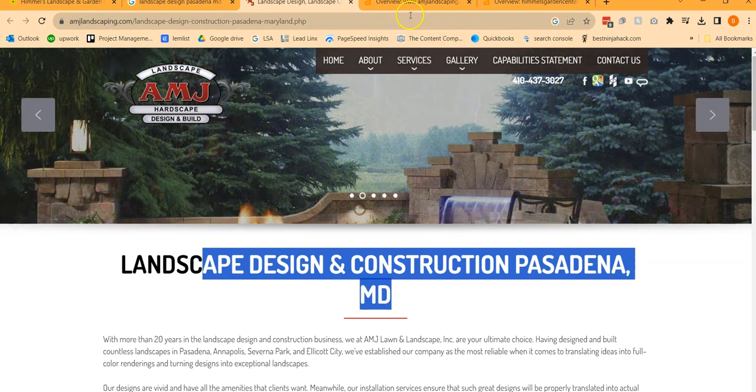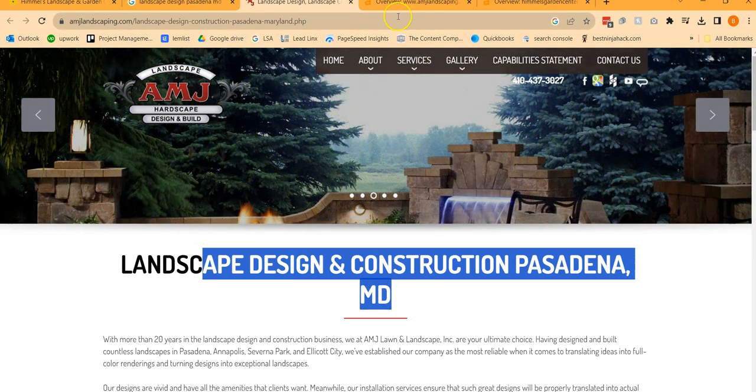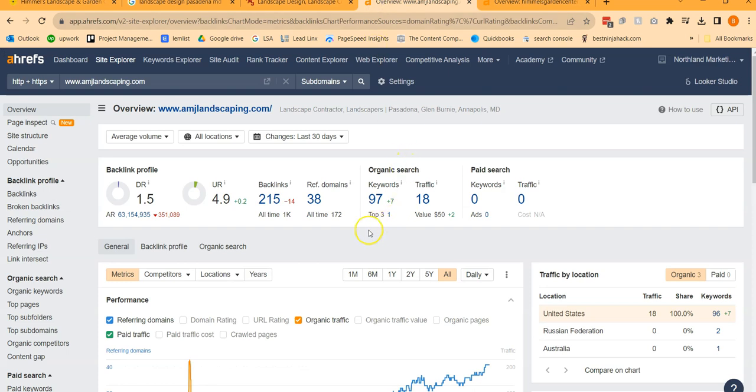And we can see here they've got keywords. Let's take a look at why this site is ranking. This is a paid program I use to research websites called Ahrefs. I went ahead and put them into here so we can see what you're up against.